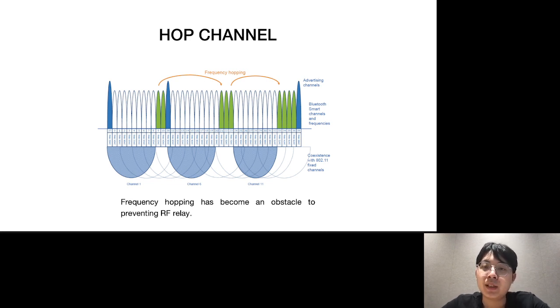Frequency hopping is to improve link reliability in noisy environments. Frequency hopping technology also allows BLE to quickly switch to an undisturbed channel, thereby improving link reliability and stability. If a channel is interfered with, the BLE device can choose an undisturbed channel in the next hopping slot to continue communication.